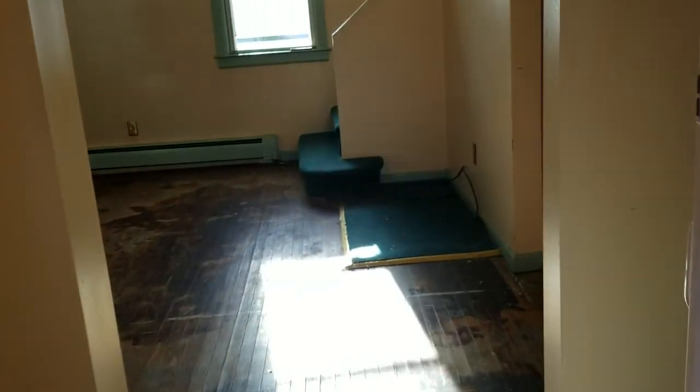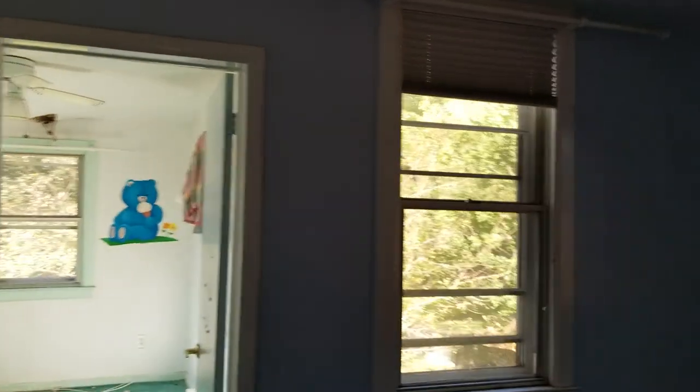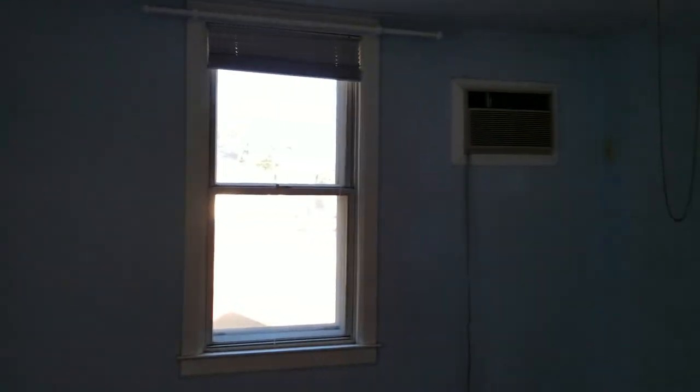Shower looks like it's in pretty good shape. And some ugly colors, but there's an area for a closet there, I guess. Or a shelf for towels. This is the bedroom. Wall air conditioner. What do we got over here? This closet, I guess. There's a little closet.